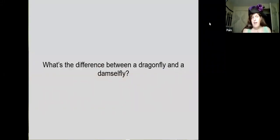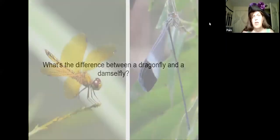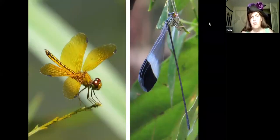One of the main questions I always get is, what's the difference between a dragonfly and a damselfly? Some people think it has to do with sex: damselflies are females, dragonflies are males. That is not the case. There are two very broad groups based on several structural features. Here we have a dragonfly on the right.